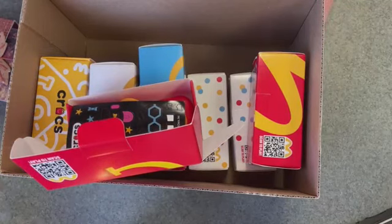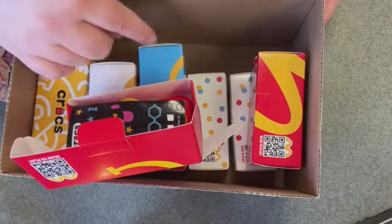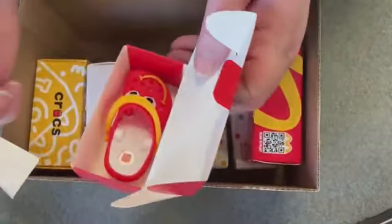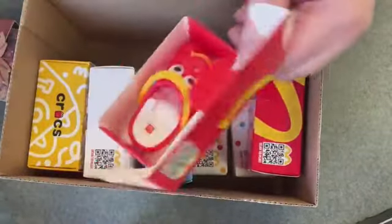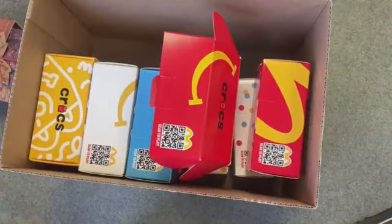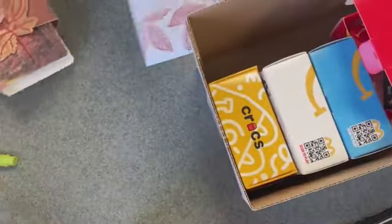And she managed to collect all 8 of them. There's some doubles in here too. There's multiple of a couple of the numbers, but she found all 8 of them for me. That is so exciting. I really thought she was sending me numbers 1 and 2, and she sent me all 8. How fun. Okay, let's look at her other box.